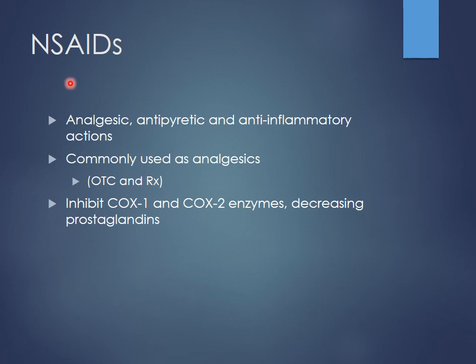Anywho, then moving on to NSAIDs, you're going to use these pretty frequently. Now, do you think these do anything to disease progression? Not really, right? They only really treat the symptomatic effects here. They only decrease that inflammation, and again, only when the drug's around, essentially. So it's not going to be good for the long term, but it's good for symptomatic management. Again, they have good analgesic properties, good antipyretic properties, and a lot of them are available over the counter. You'll see we still have quite a few that are available as prescription only.